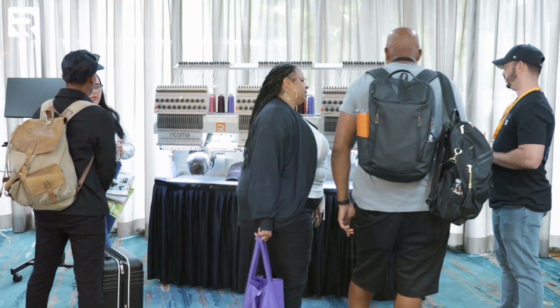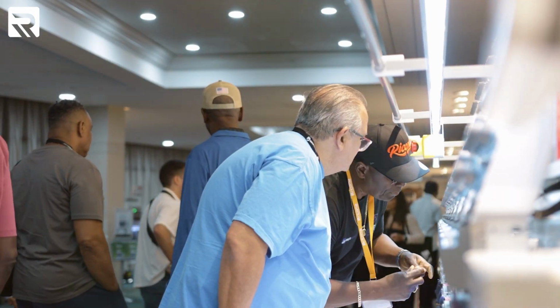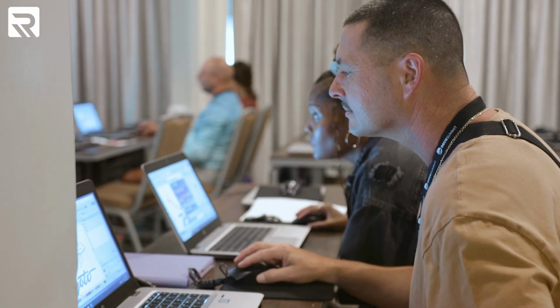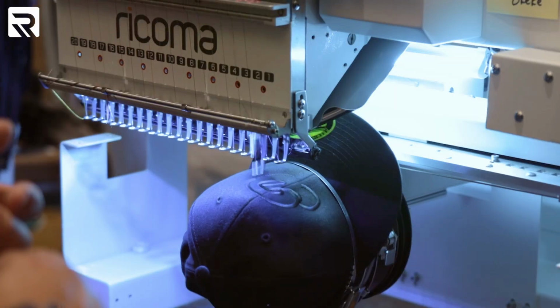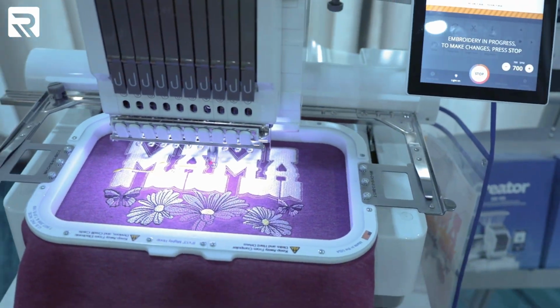DecoSummit is very different than a typical trade show that we attend. It is truly a summit where everybody is here to network and learn. So DecoSummit really allows the attendees to get that one-on-one experience and learn from industry experts. And again, Ricoma does it very differently in that they're one of the only, if not the only, manufacturer that does both equipment for embroidery and printing.